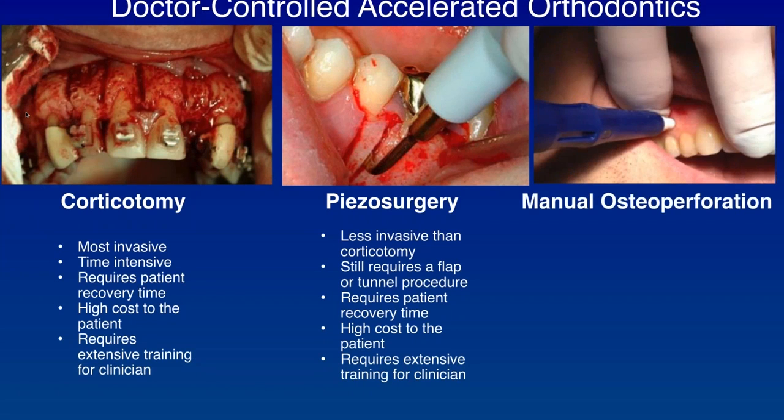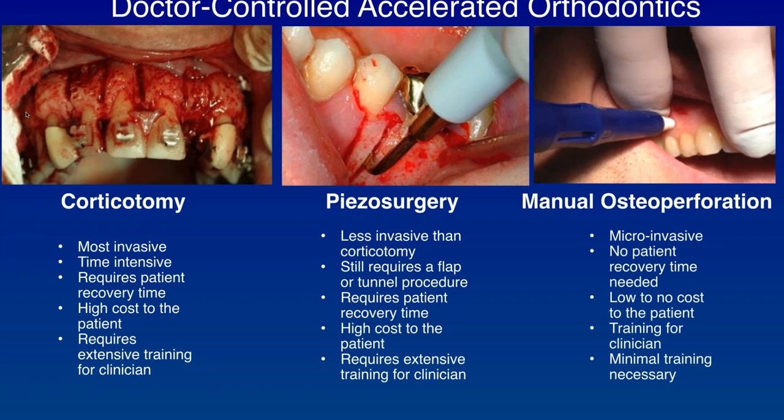And then the other is manual osteoperforations, which we'll be talking mostly about today, which again is doctor-controlled acceleration, micro-invasive, and no patient recovery time is needed. Virtually low to no cost to the patient, and there is a little bit of training for the clinician. We'll talk about that today, and really that's minimal training necessary. It's basically we numb the patient up, we do it in office, and it's very simple and straightforward. So those are the areas.